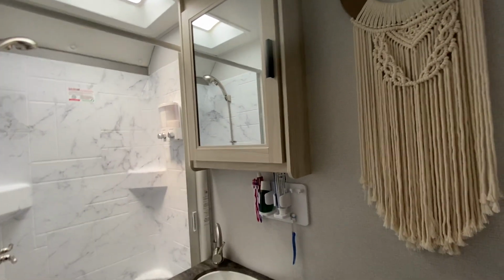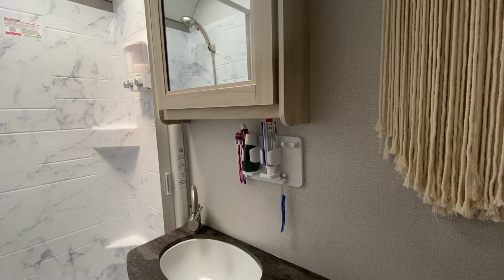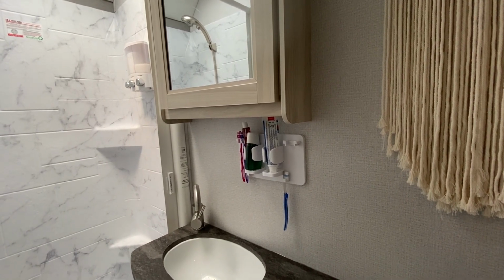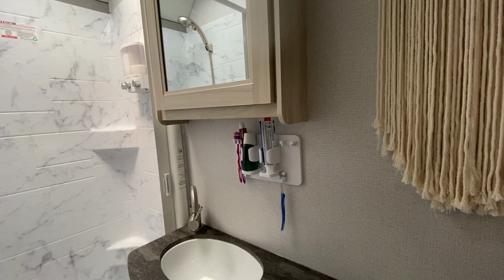And then below, we have a toothbrush holder. I bought it from Amazon. It's supposed to hold 2 toothbrushes, but we've made it work for 3. And it holds the toothbrushes, the toothpaste. There's even a spot for a razor, but I don't think we'll ever use it.